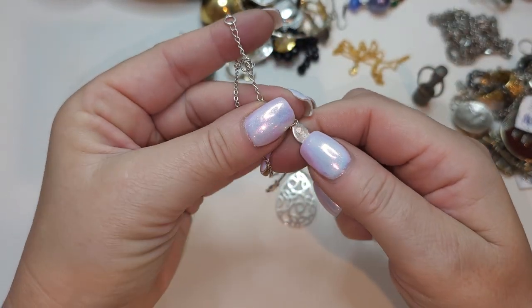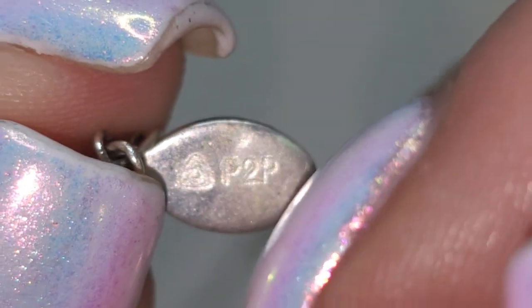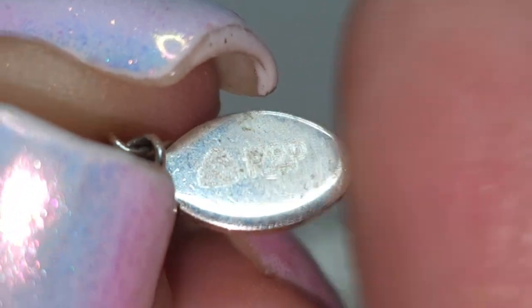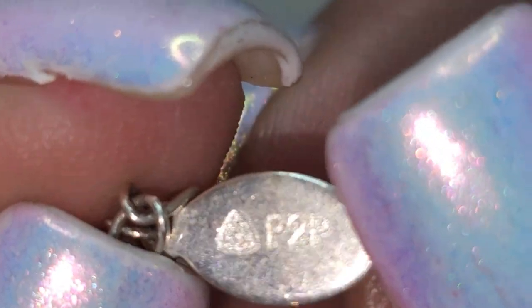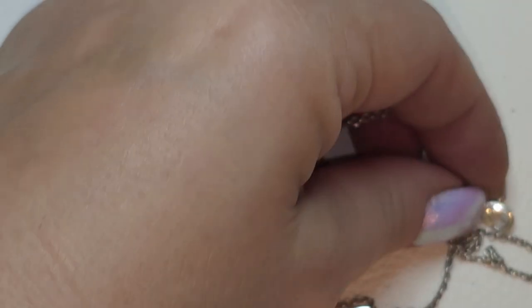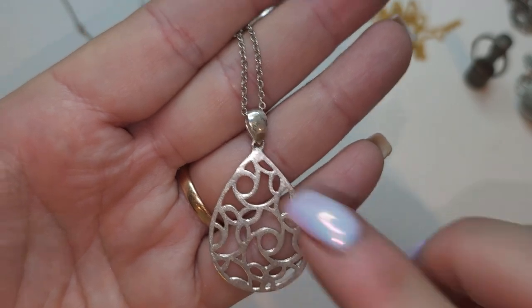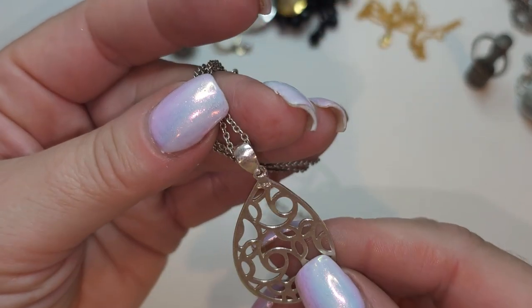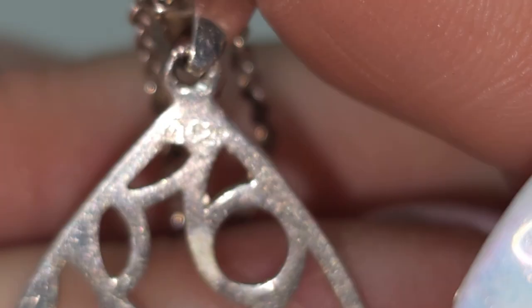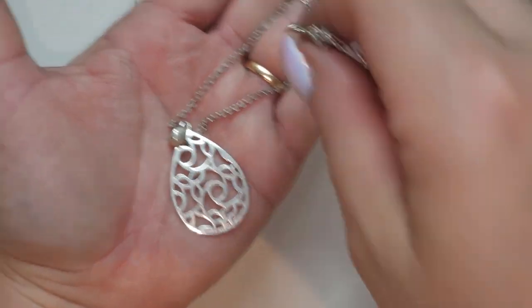Okay, and next I have a silver tone necklace. This one does have a tag. I don't know what the tag says, let's see. It has this kind of a stamp, triangle, and it says P2P. If you guys know what it means, let me know. But it has this very simple silver tone ornate kind of teardrop pendant. Oh, right here it's also, I think, stamped P2P. Let's take a look. Yeah, this one has the same P2P and triangle stamp. So yeah, let me know if you know. I don't know, I will try to research.